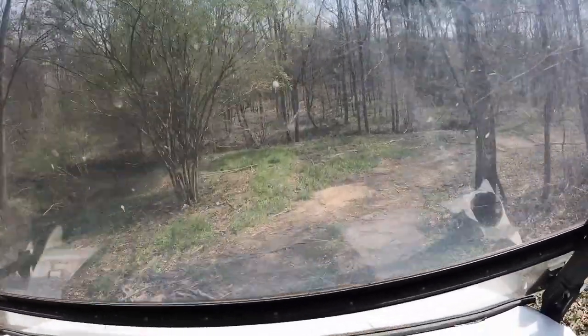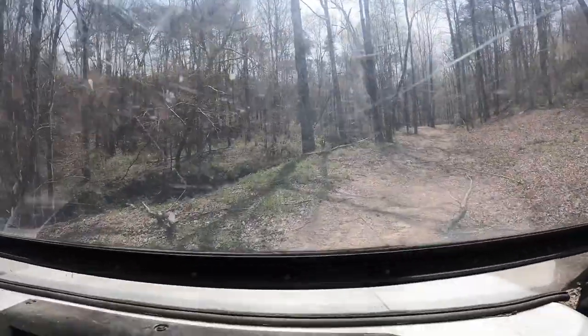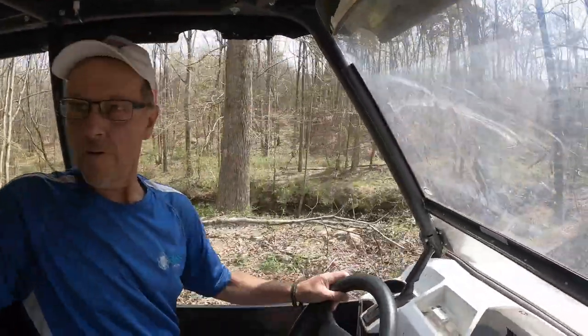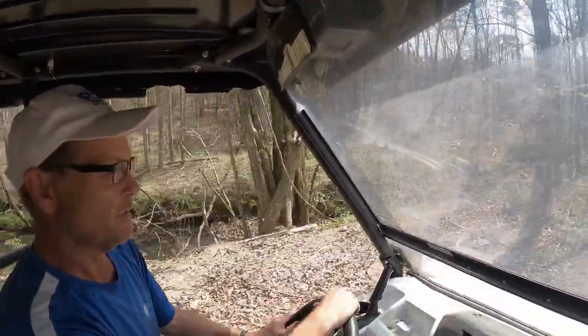Okay, so we've got a total of about 4 miles of creek on this place. 4.1 miles of creek. There's three creeks. Boydson, which is the one next to us, Kroger, which comes down from that side, and then they both dump into what's called Flat Rock Creek.